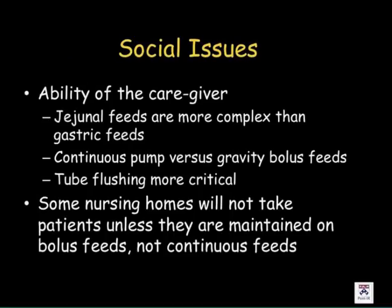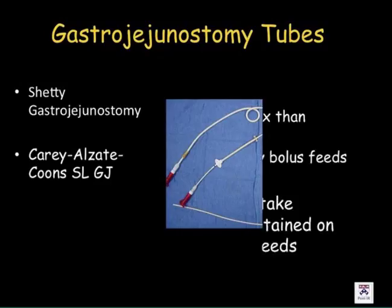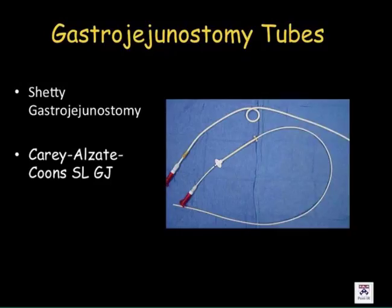So there's some social issues with jejunostomy, and that's the reason why most of the people prefer gastrostomy. Social issue: the jejunal feeds are continuous. That means the patient has to be attached most of the day to the pump, jejunal pump, whereas gastrostomy feeds can be both. It's a small diameter, so they can even get clogged. Some nursing homes don't accept patients with non-continuous feeds.